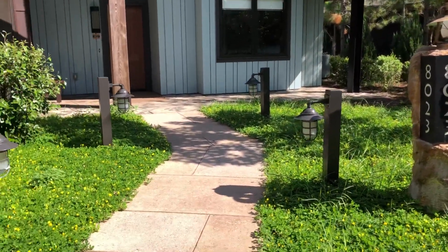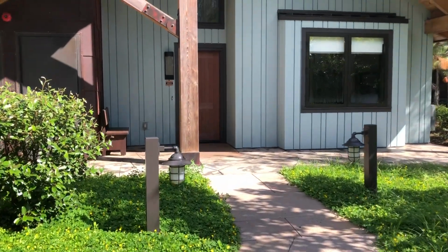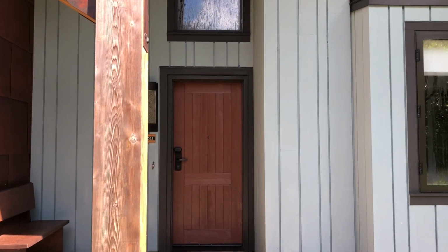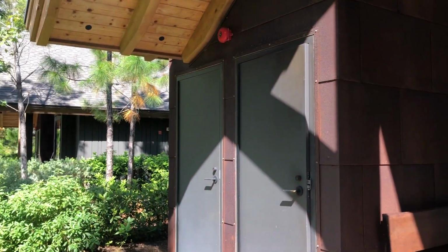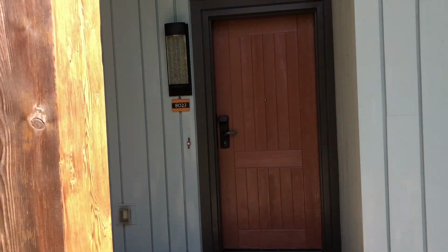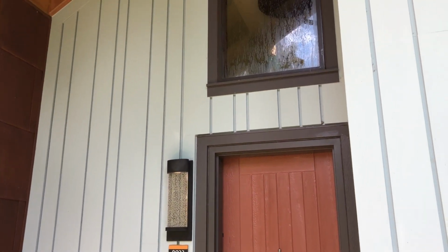There's even a walkway up to the door as you walk up. And each of the cabins are different colors. So ours has a reddish door and a blue outside. And as you could tell, the one next to us has a gray outside. So they all have different colors. And I think it's really neat that they don't all look the same on the outside.